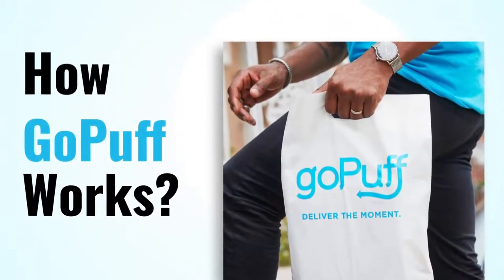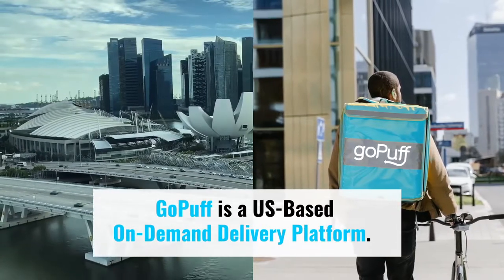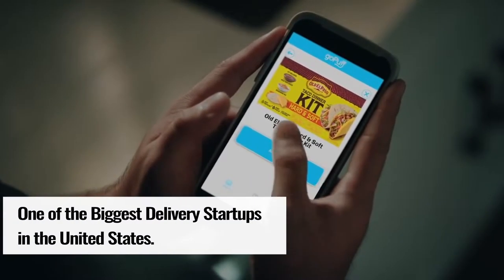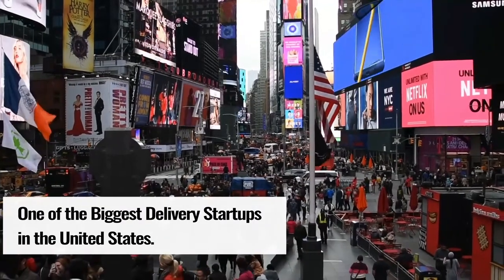How GoPuff works. GoPuff is a US-based on-demand delivery platform. Founded in 2013, GoPuff has become one of the biggest delivery startups in the United States.